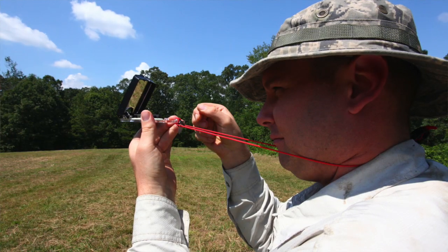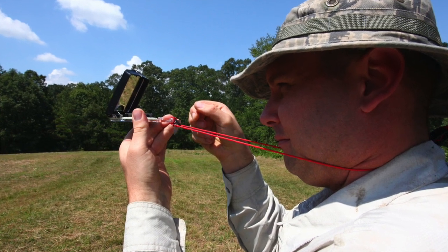With no experience, you can still come in and learn everything you need to know to be able to get out and confidently navigate in the wilderness with a map and compass.